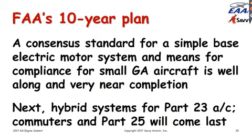Basically, GA singles and twins up to 12,500 pounds. Following that, they'll be dealing with commuter aircraft and Part 25 aircraft, which are transport aircraft, and that'll be a while before they get to that. But that's how they're prioritizing things. They're trying to come up with a standard for small GA electric aircraft first, and then tackling hybrid systems next, and then eventually commuters and air transport afterwards.